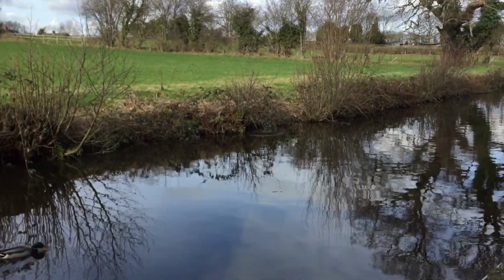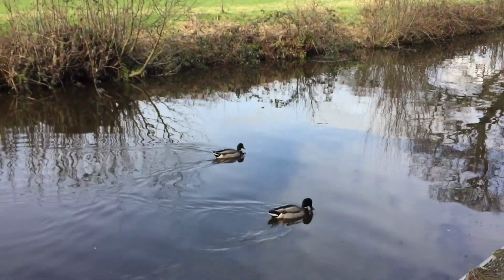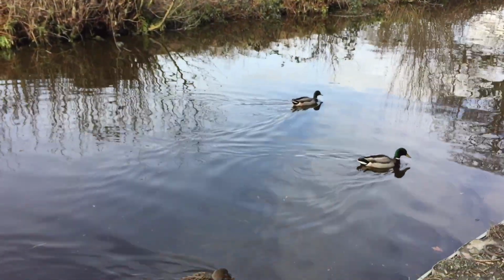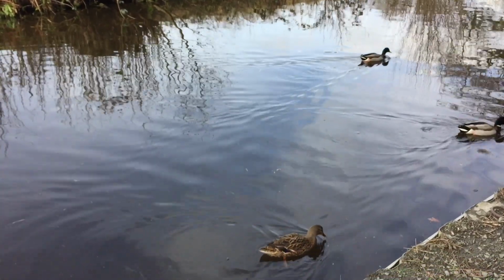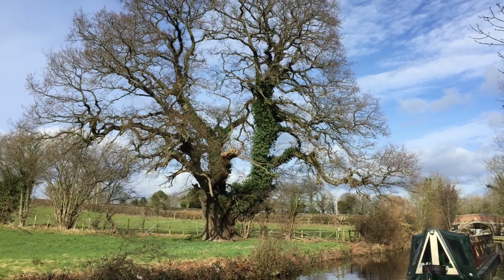Through Chirk, over the aqueduct, through the tunnel, and just generally enjoying a nice bit of canal scenery. Now, this particular spot we're starting out from, just down from the Poacher's Pocket Pub, or now just the Poacher's because it's modern and cool. This stretch of water is exactly where I used to moor my boat over the winter mooring periods back in the good old days. There's me for anybody who's interested. Apologies for showing you my big ugly face in front of all the scenery.